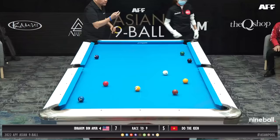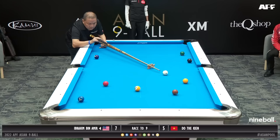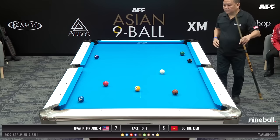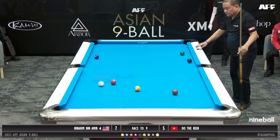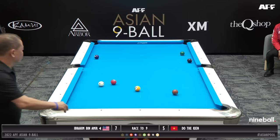Straight away, he's let his opponent back at the table. Bit short on that one. He still has a shot on the 3 in the side, but I don't believe that's what his intention was there. Want to come back around for the same pocket. Nonetheless, a little stop shot and he'll be okay for the 4 ball.